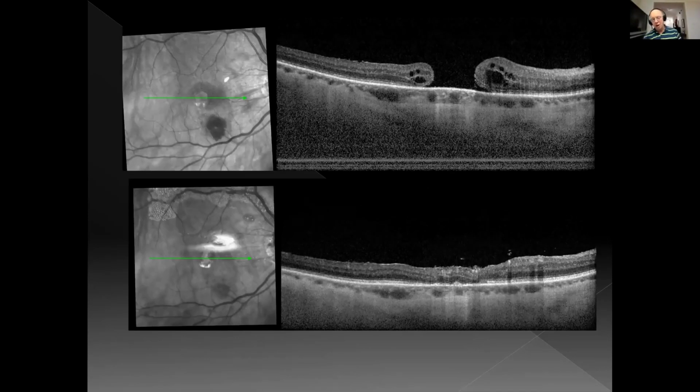Here's a beautiful graph. This is several months out. Silicone oil is still in the eye. I have a 20/25, a 20/40, a 20/80, a 20/100, and a 20/200, and the average hole size that I operated on with this technique was 1,018 microns. All of them failed prior surgery with ILM peeling. ILM peeling was attempted again with blue staining on every one of these patients when I went back in to do this.